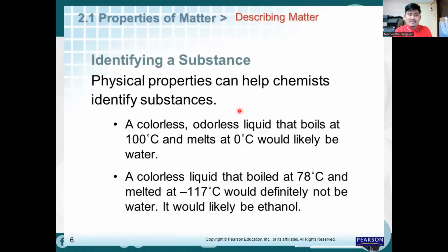Next, identifying a substance by its physical properties can help chemists. A colorless, odorless liquid that boils at 100 degrees Celsius and melts at 0 degrees Celsius, or 32 degrees in Fahrenheit, would likely be water. A colorless liquid that boiled at 78 degrees Celsius and melted at negative 117 degrees Celsius would definitely not be water. It would likely be ethanol. All right. So again, what is the pH level of pure water? That is pH 7. If it is adulterated, it's no longer pH 7. It can become either basic or acidic.